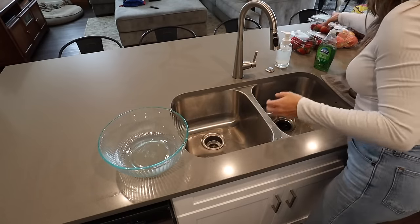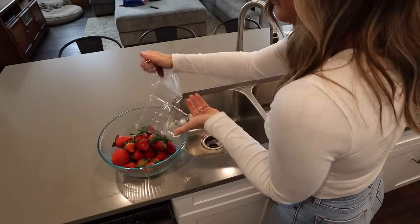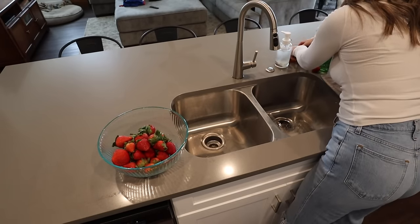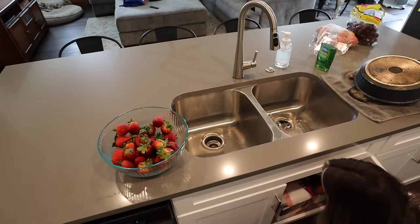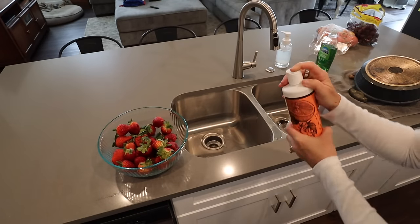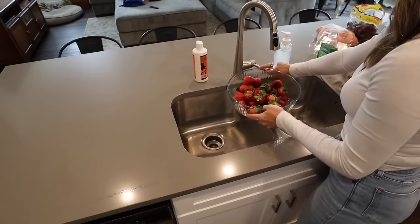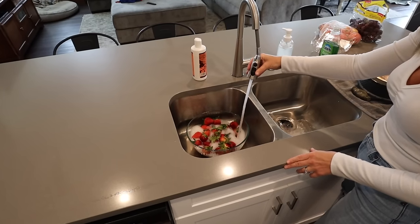Now I have a bunch of fruit that needs to be washed, so I'm gonna start with these strawberries. I'm just putting those in a big bowl, and I'm taking some fruit and veggie wash that I have from Trader Joe's, and I'm just gonna put some of that in there and fill this up with water and let it sit for a little bit and do its thing. You can also use baking soda, vinegar. There's a lot of different ways to wash fruit, but I'm using this Trader Joe's fruit and veggie wash today.